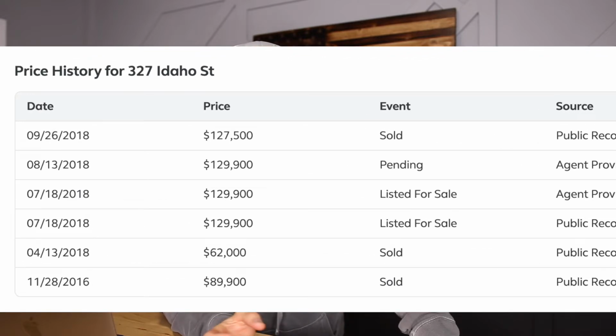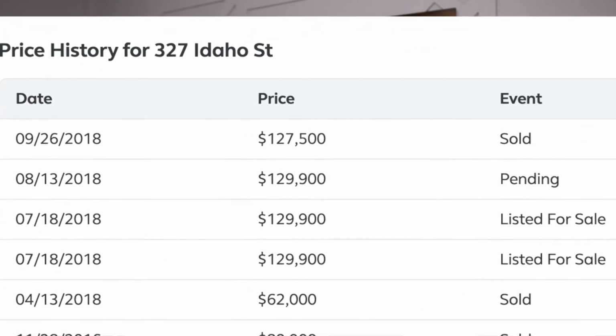So they were about 40 grand off on their appraisal, which ended up turning into a complete catastrophe when we were trying to get financing in order to purchase this property. So what ended up happening is we had to cancel our hard money application with this out-of-state lender, and we ended up purchasing it cash. But this is the problem with out-of-state lenders.